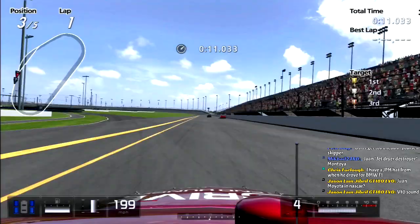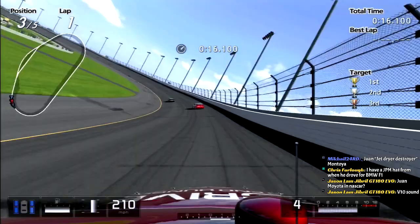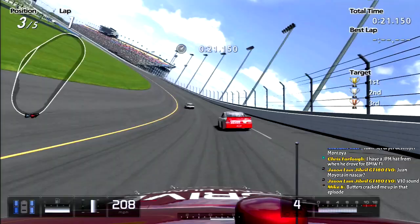But yeah, now we're gonna drop up to Tony Stewart on the high side into turn one. Coming out of two, let's go on the bottom and start drafting off Earnhardt. And we're gonna get him on the back stretch here.